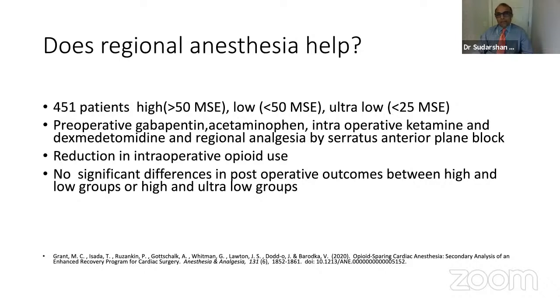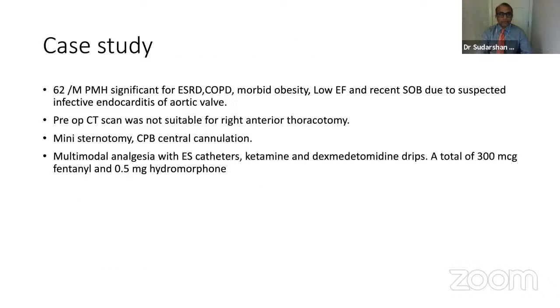So for conversion, one morphine sulfate equivalent is about 10 mics of fentanyl. They all got preoperative adjuncts like gabapentin, Tylenol, ketamine, dexmedetomidine, and regional analgesia by the serratus anterior plane block. They did find a reduction in the intraoperative opioid dose, but there was no significant difference in outcomes when you compare the high to the low and the high to the ultra low groups. So we still don't know, but anecdotally it does help.